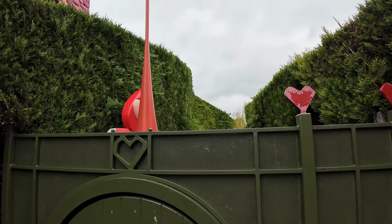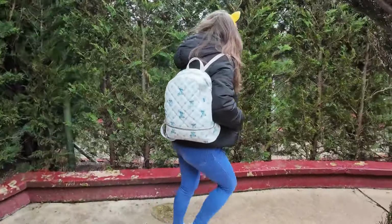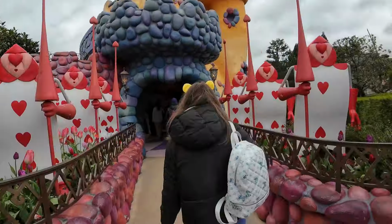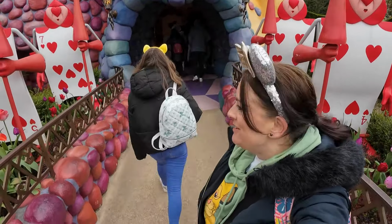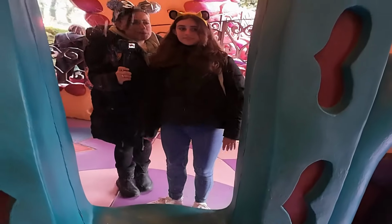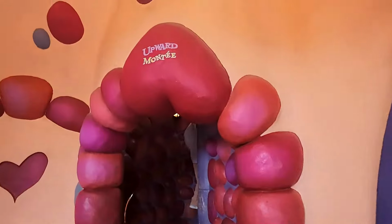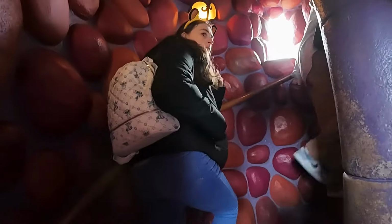Those guards. Oh, is it? I was thinking that myself. Here we are, going through the middle. We've arrived here at the castle. I'm not quite sure what we look like in that mirror, do you? No, Mark. Right, we're going up. This is a bit of a tight squeeze.